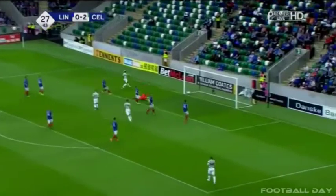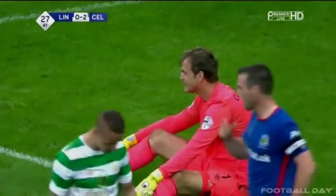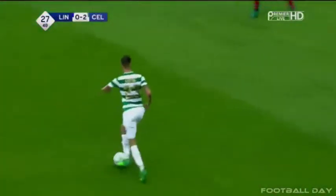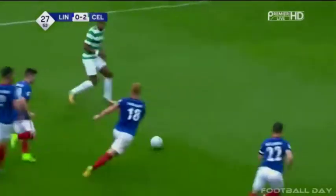That's Rogic, that's Sinclair. That's a really important save by Roy Carroll, just stretching out a hand to divert that away. It looked as if it was curling in at the far post. A really important save to keep the scoreline at 2-0. Yeah, great save from Roy Carroll.